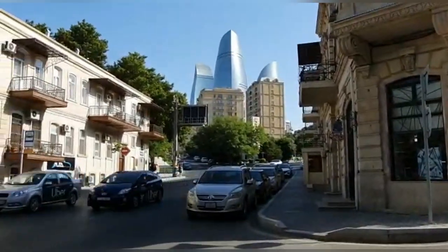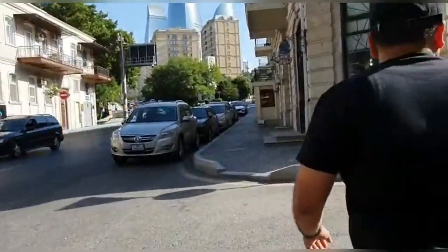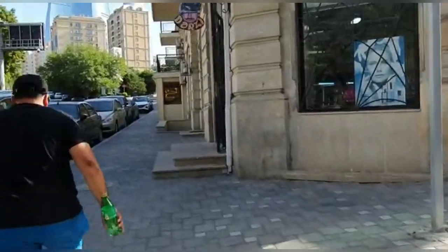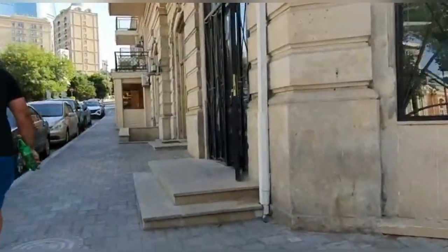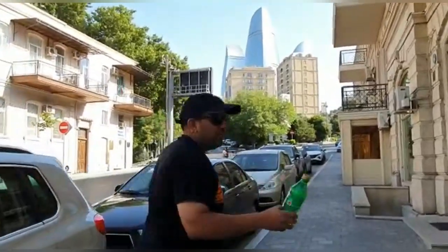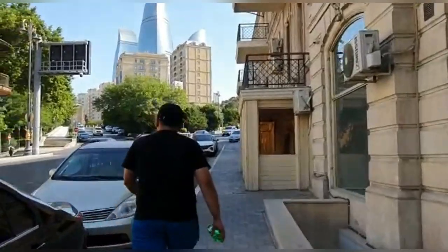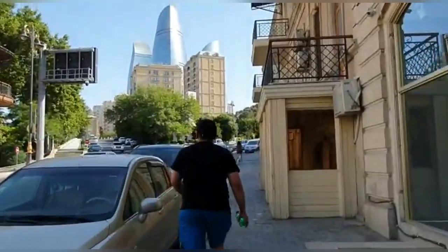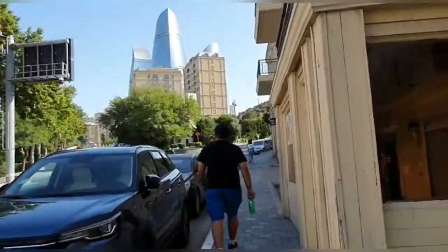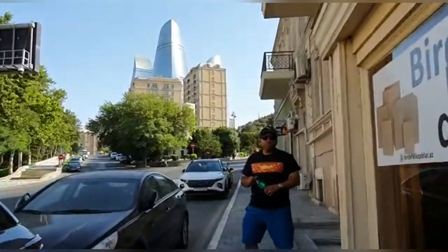It's probably one of the oldest symbols of the country. And Zoroastrians consider the flame, the fire, as an important part of their culture and religion. Parsis, yes. And there are three buildings in the form of flame. One of them is a hotel. The others are all business centers. And it's interesting because it's almost like a symbol of Azerbaijan. Whenever you see Azerbaijan, you remember the Flame Tower.